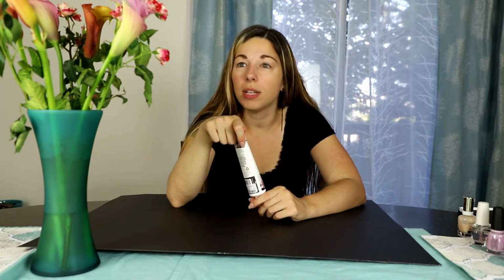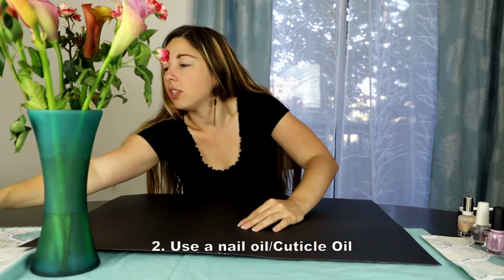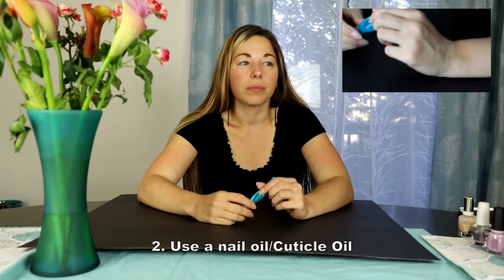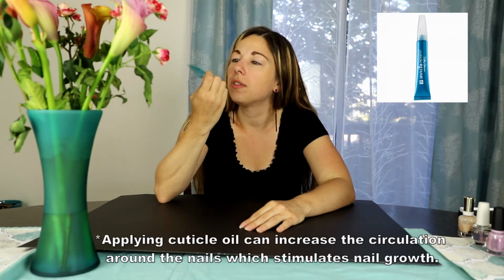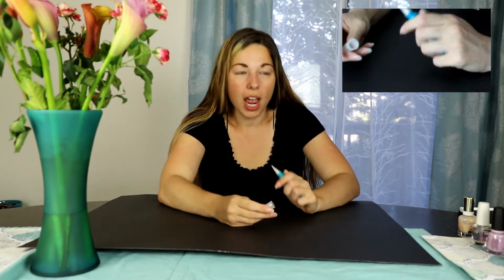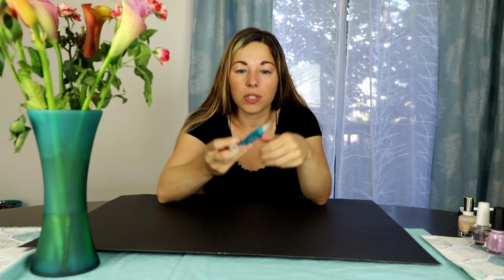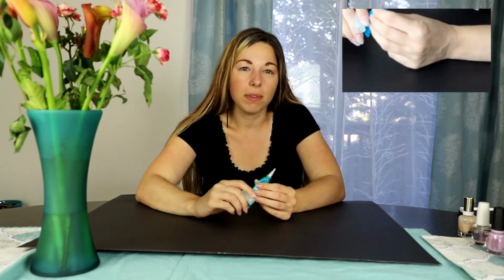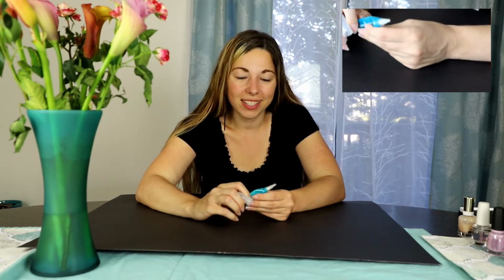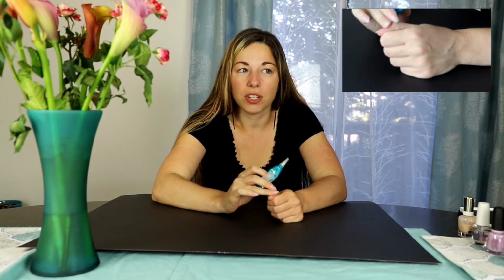I put on hand cream every morning before I go to work, as well as nail oil. This one in particular is by Sally Hansen, Cuticle Rehab, and what's great about this is it's got a brush applicator and you just squeeze the tube. I'm not gonna do it right now because I'm about to do my nails. You squeeze the tube and then you just brush it onto your cuticles and massage it in.